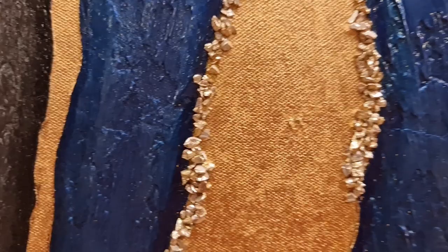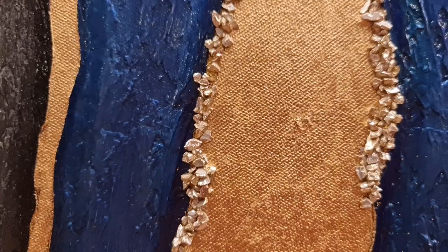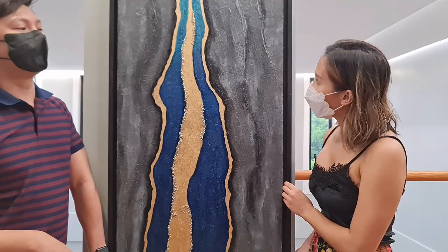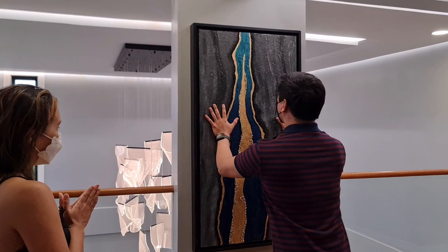Is this part the canvas? And ito, gold nuggets. Ayan, ang galing. Gold nuggets. So, natinig na lang niya yung surface ng canvas because this is so thin, like thinner than a foil. So mahirap siya. It's gonna look like that.